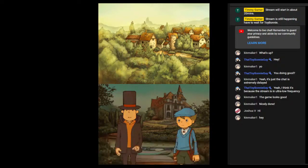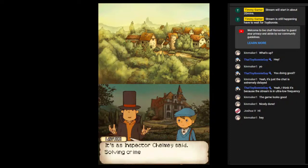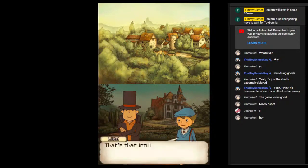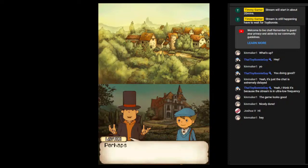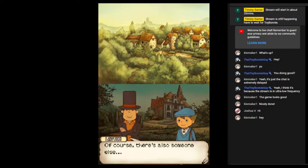So what's our next move? We shall respect the Inspector's wishes and leave the murder case alone, Luke. It's as Inspector Chumley said, solving crime is the police's job. Besides, something tells me that this case and the Golden Apple are more related than we suspect. That's the intuition of yours talking again, isn't it, Professor? First and foremost, we need to find a clue that will bring us closer to the Golden Apple. Perhaps one of Baron Reinhold's relations or close friends can help point us in the right direction. Of course, there's also someone else. Let's see if the family butler has anything to say on the subject.